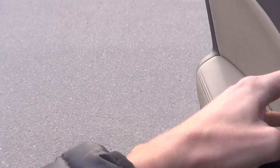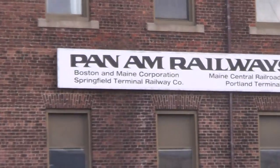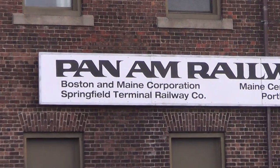There is companies there. Bill, see that building right in front of you to the left? That's where the steam engine workshops.